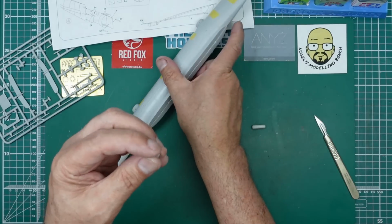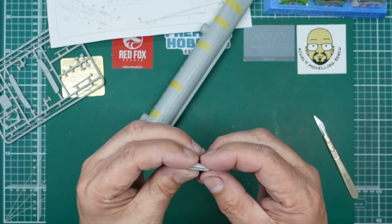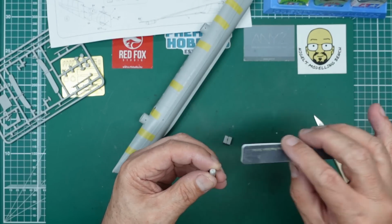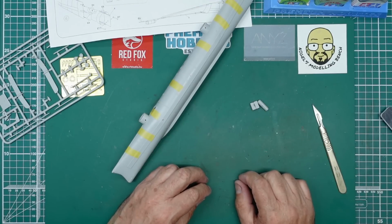As you can see, the black is the VMS black thin super glue, and I use that as a filler. And you can see I've also done it on the explosive part here. I'm not sure what it's called, it's a depth charge or whatever. So that's all done. I've gone round and scribed in the panel lines.